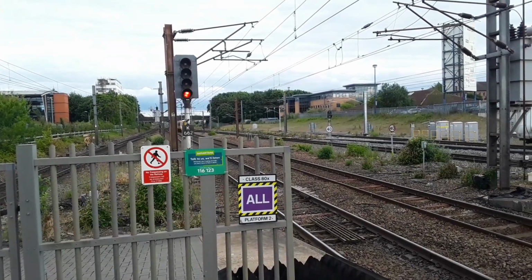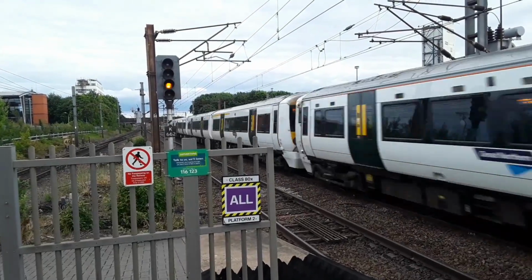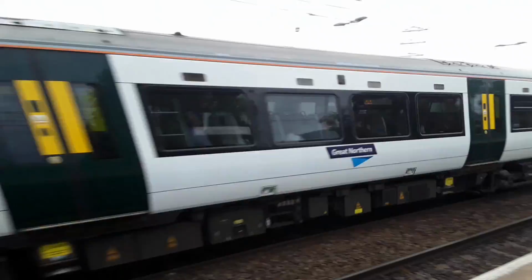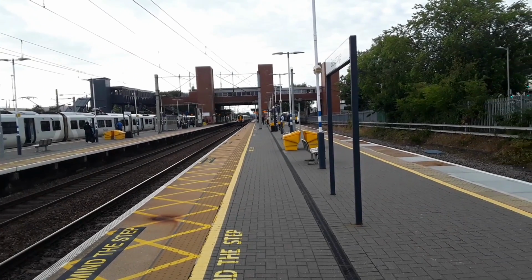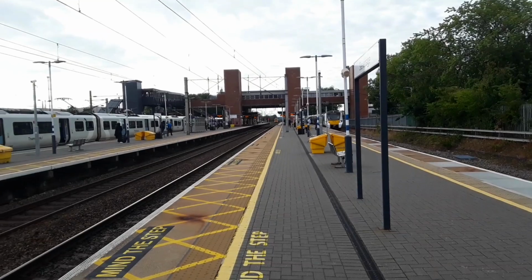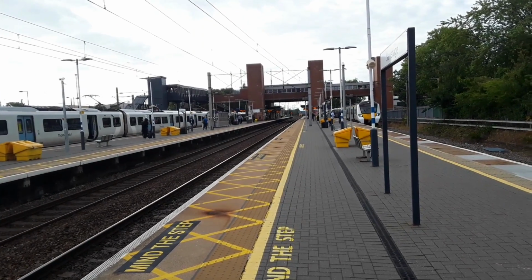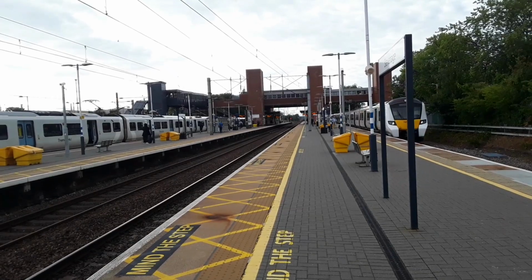Here we have a pair of Great Northern 387s bound for Kings Lynn, 116 and 105, and here comes another Thameslink 700 in the form of 700 118. So yes, Harrow and Wealdstone will be my next rush hour film. I do love the West Coast Mainline. I can't deny that I don't, because I just do.